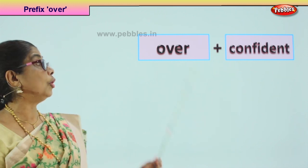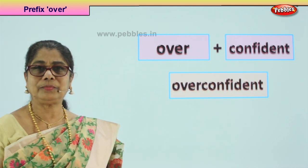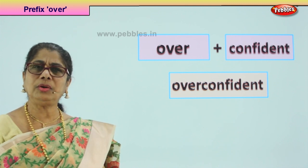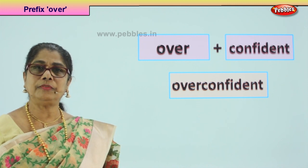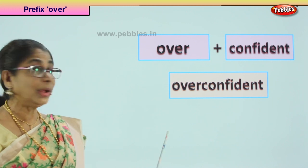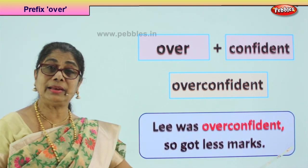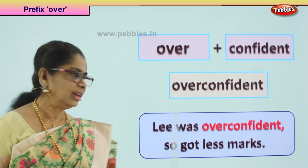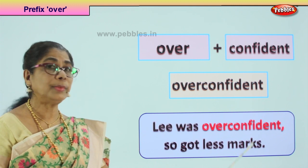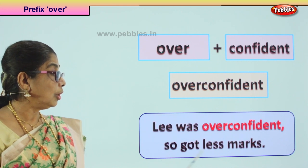What is the new word we can form? Over plus confident, overconfident. Sometimes when you study everything, you say, I can do it. I can tackle all the questions. That is being overconfident. But when you sit at the exam, you may not do well. Let's look at the sentence we have. Lee was overconfident. That means too sure. Lee was too sure. So she got less marks. She was too sure she will do the exam well. But what happened? So got less marks.